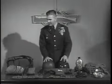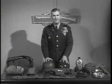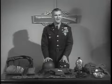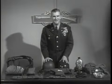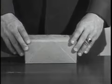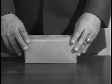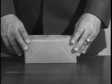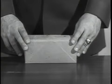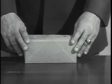Well, now that we've taken a look at what goes on the man's back in combat, let's take a look at what he carries in his stomach. In other words, combat rations. I plan to show you 2 types of combat rations. And I'd like you to remember that the soldier in garrison eats a regular, normal diet, and these rations are designed to carry into combat.